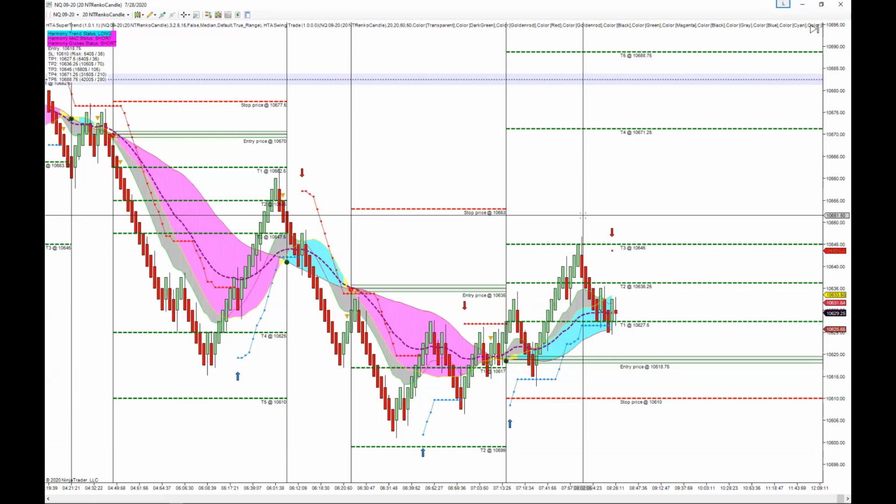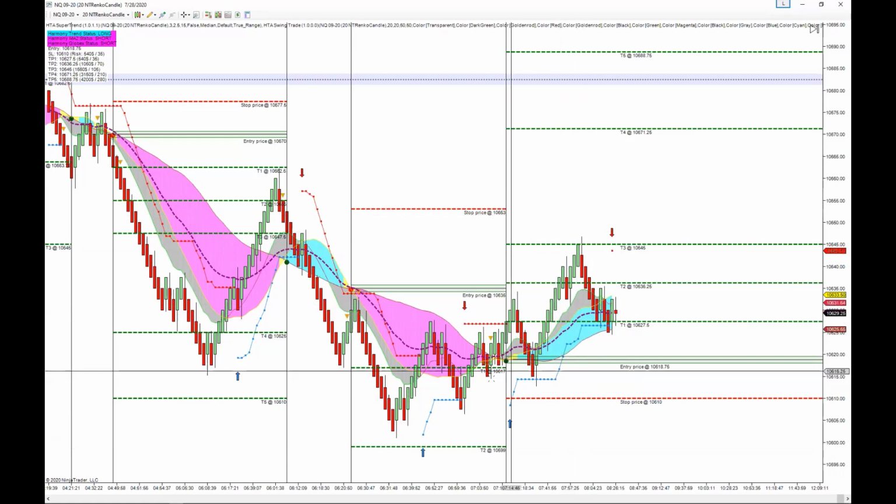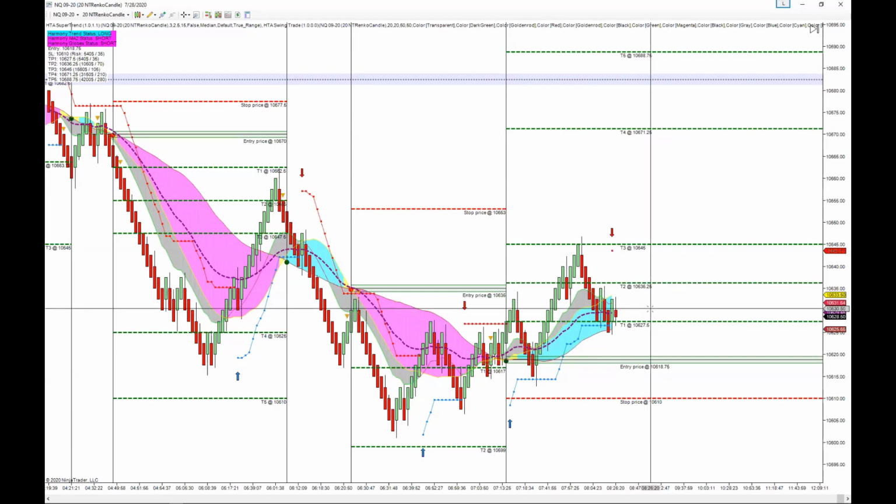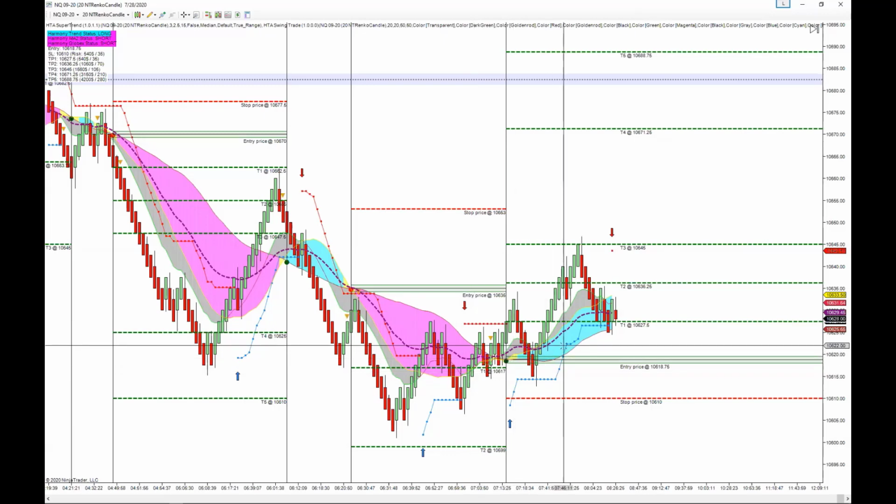I developed every aspect of that equation. So all these lines that show targets 1 through 5, that's the Harmony targeting system. The cloud and shifting them, the logic of that is done by us.